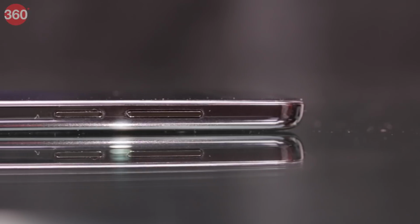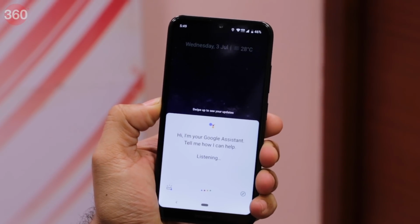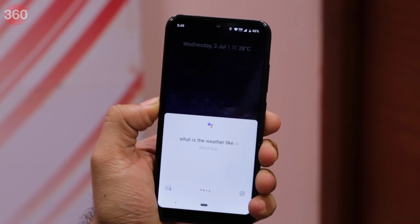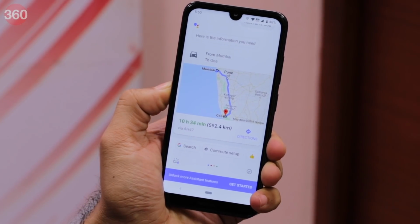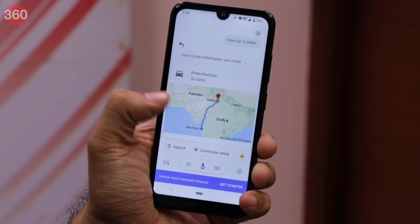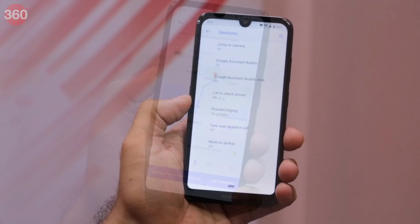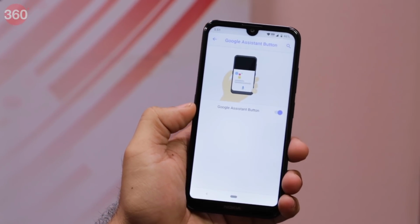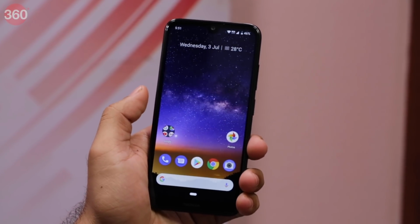HMD Global has positioned the power and the volume buttons to the right. It has a dedicated Google Assistant button on the left. The button can be used on any screen to summon the Google Assistant. It also has a walkie-talkie mode, which allows you to keep the button pressed while you give a command. Releasing the button stops the assistant's listening function and starts processing your command immediately, which helps speed up interactions with the Google Assistant. You do get the option to switch off this action in the settings, but we would have liked a way of programming this button to do something else.